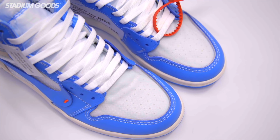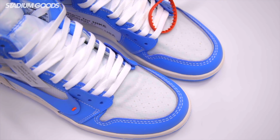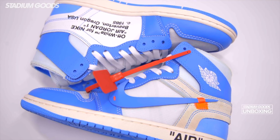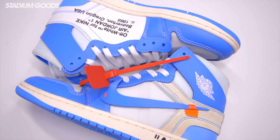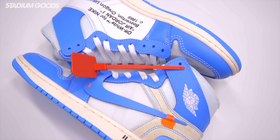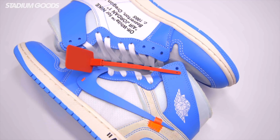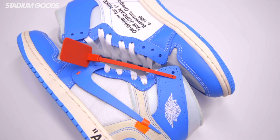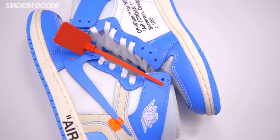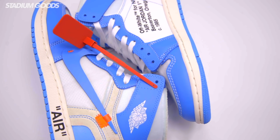Of course, zip tie. Midsole right there features the Air. And this is a UNC, which is famous for Michael Jordan attending the University of North Carolina. So it's very true and dear to him. So of course, Virgil's spin on it, gotta be dope. We've got the blue swoosh here with the orange hit on the outer panel. Classic Air Jordan 1 logo right there.